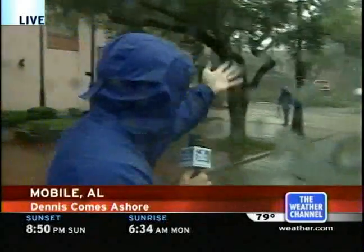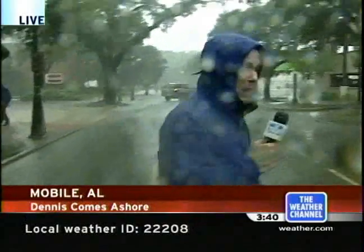Let's walk back here. And again, just scan the street. There's some limbs down, and the wind is blowing. We've got the rain, but so far so good here in Mobile. Marshall and Heather, back to you.